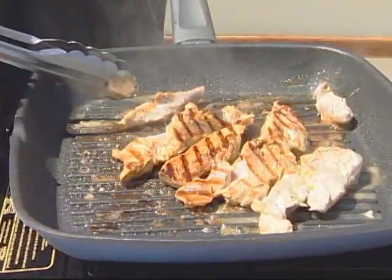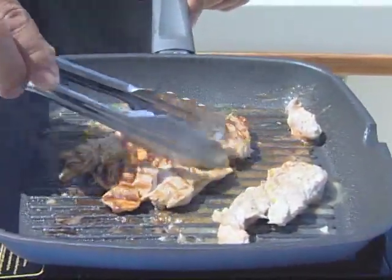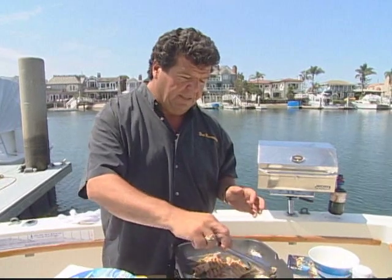This just looks wonderful. It's cooking really nice. Just let this cook for a little bit longer. And because we use a little spray oil on here, the fish is just cooking nice. It's not sticking at all. It's looking really good.